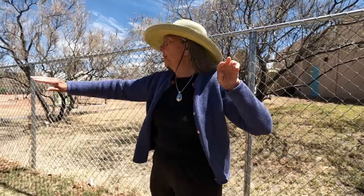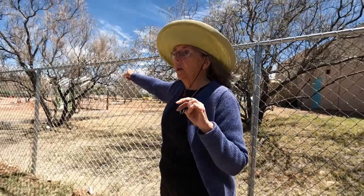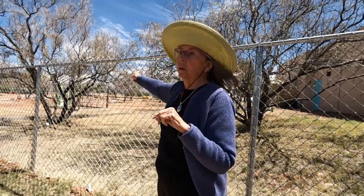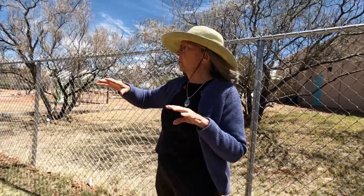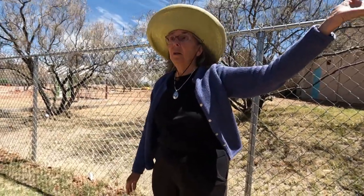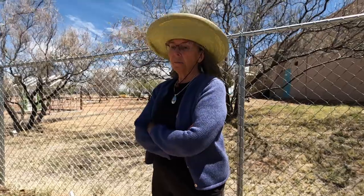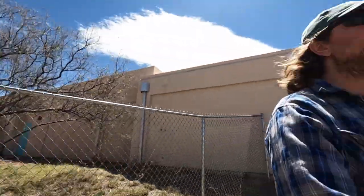It's very rocky because this is the slope down to the Babocomari, which used to be one of the major tributaries to the San Pedro. And so this is all going down there, and all these rocks, I'm assuming, came ultimately from the mountains up here in runoff. And they're quite nice. You can tell they've been tumbled. They're very nice rocks.